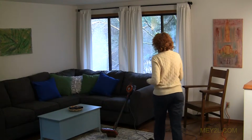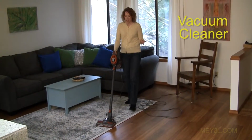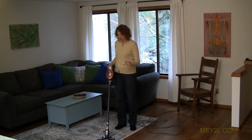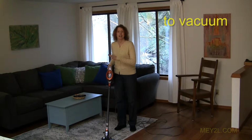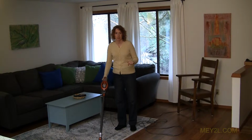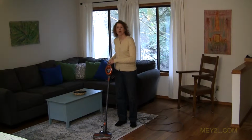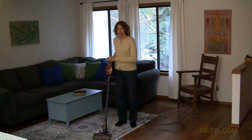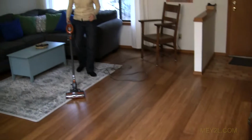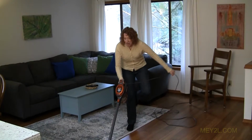So here is the vacuum, or the vacuum cleaner. Notice I use the verb to vacuum when I'm cleaning the house with the vacuum. It's a vacuum cleaner, and so I vacuum with the vacuum cleaner. All right, so I'm going to turn on the vacuum cleaner now. Renfield doesn't like it very much, so we'll see what he does. There goes Renfield. Okay, so now I'm starting to vacuum.